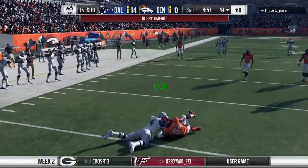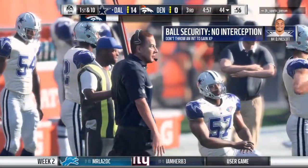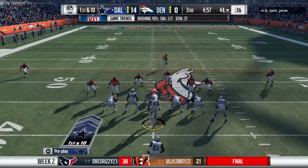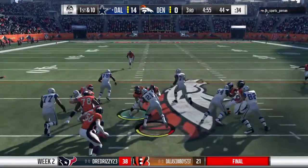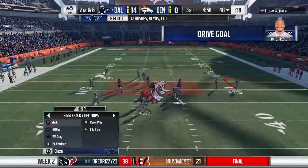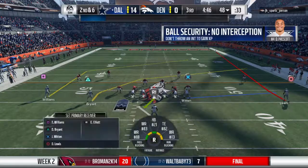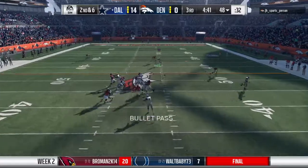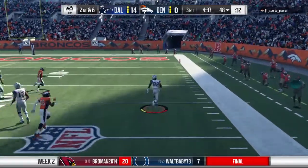And they'll get it up just short of the 45 at the 44. Now Elliott. And he's going to bull his way forward to the 48. It's a pickup of 4, and it'll bring up second down. But really, that was no surprise there. They've been running it well all game. And I know goals change all the time, but any team will take that type of run each and every time. Oh, he sheds himself free.